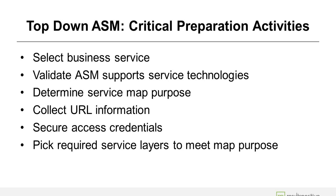Whether we are discovering the map from a generalized topology perspective, or we are looking to cater to a specific user request from a database perspective, or any other application topology components, or to enhance our processes such as impact analysis and so forth. And of course, you collect the URL information or whatever your starting point could be for your application. As I mentioned earlier, typically a URL is a pretty good starting point for most applications, web applications.